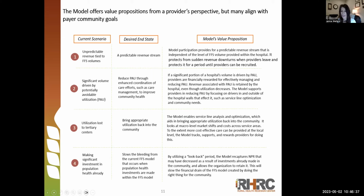We also recognize that a lot of our utilization in rural communities is lost to tertiary centers. And within the Pennsylvania Rural Health Model, hospitals can actually grow and bring utilization back. So our methodology is flexible enough to actually allow hospitals to bring appropriate utilization back to the rural hospital. And certainly, value proposition number 4 was making significant investment in population health already. We certainly know in some rural communities, this is the case in Pennsylvania, there was a lot of value-based work already happening, but it was being bolted onto the fee-for-service payment system.